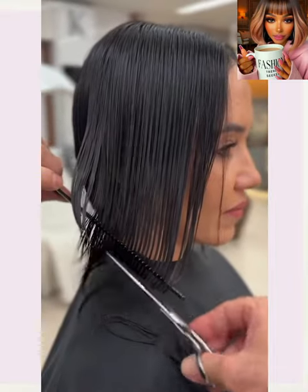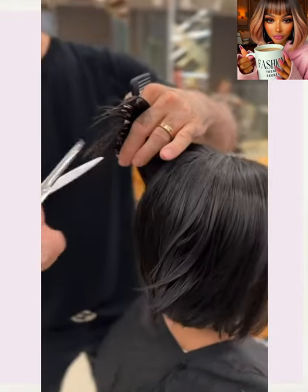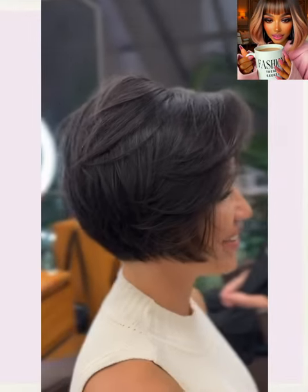So here we have someone, she already has a bob. Looks like she's getting a cut refresh. So the stylist did more of like a pixie bob style here.